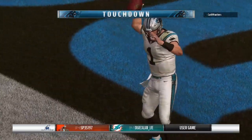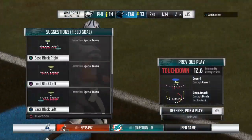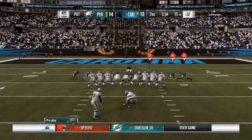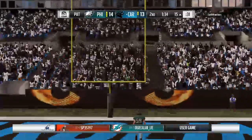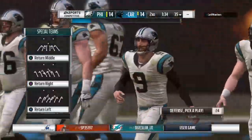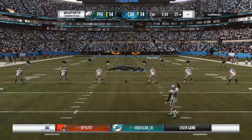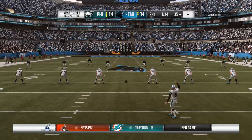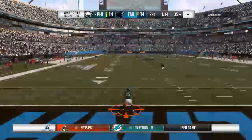Touchdown, Panthers! It's their quarterback with his second touchdown here in this first half. And the Panthers are now an extra point away from tying up this game. The extra point, and we've got a tie game here in a back-and-forth first half. So a tie ball game here as the kick's away.